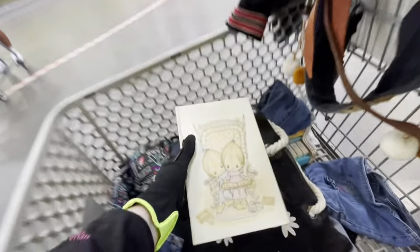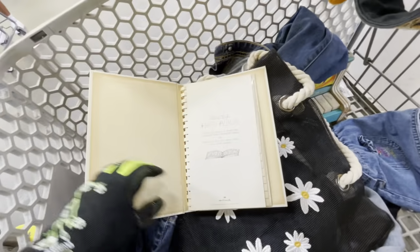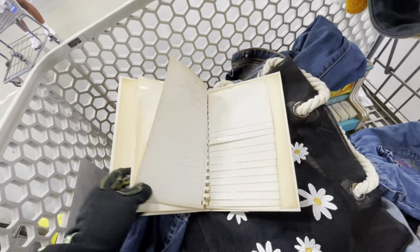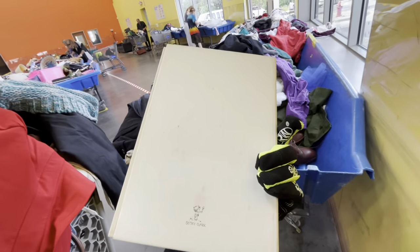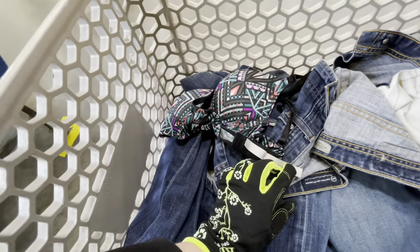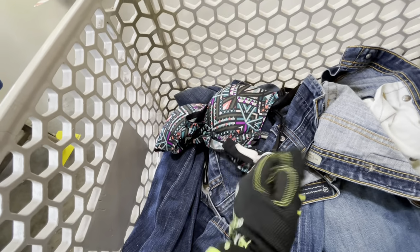Next, a Betsy Clark photo album. Hallmark 1973, made in USA, vintage. I'm pretty sure we had this growing up. So it's kind of nostalgic as well. This is for a friend. Next, a pink bra size 32B.